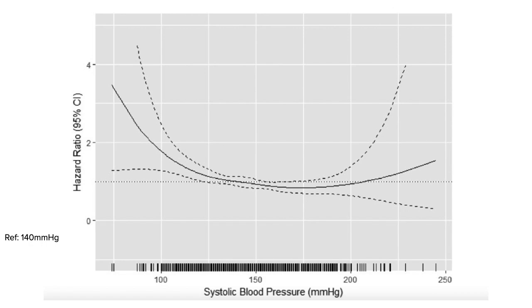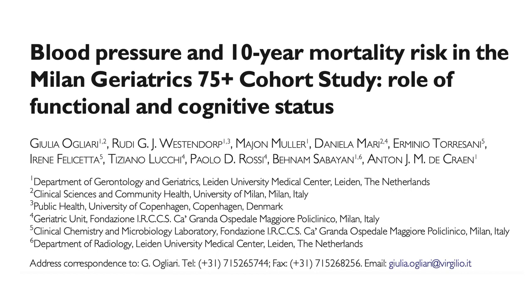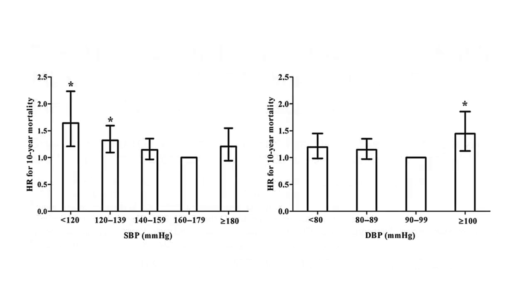Another paper here, this one from Milan, again looking at patients over the age of 75 and trying to work out what their ideal blood pressure is. And this graph shows much the same thing as the previous paper, with a reference blood pressure of 160 to 180 systolic and a diastolic of 90 to 100. The different bars on the graph indicate the hazard ratio for 10-year mortality, with those that have a star above them reaching statistical significance.